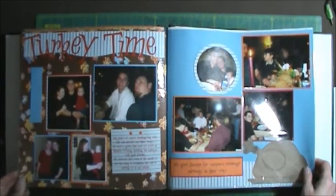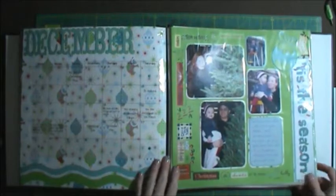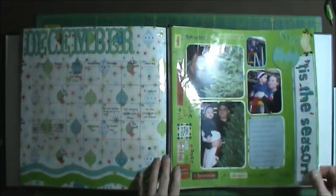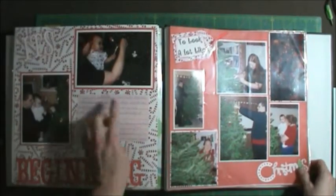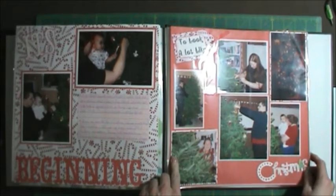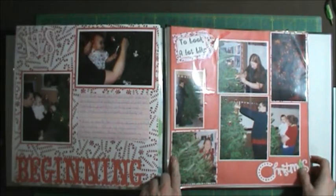So here's another page that's not done. I have no idea. Maybe I had more pictures or something. I don't know. And then here's Christmas. I used to try to handwrite stuff in our scrapbooks, but I don't anymore. I just do it on the computer.